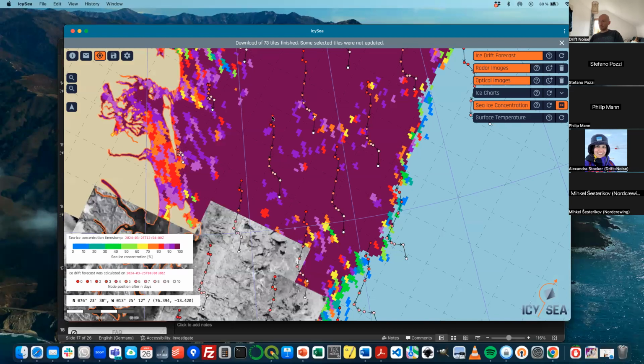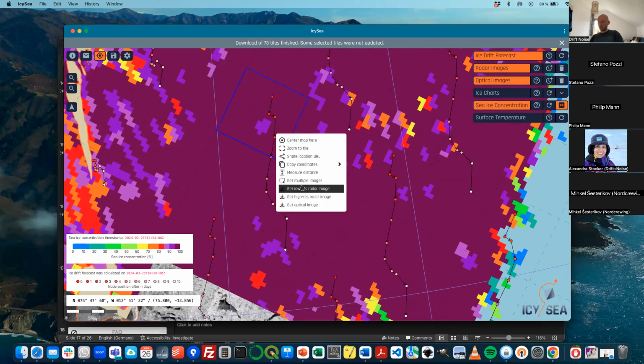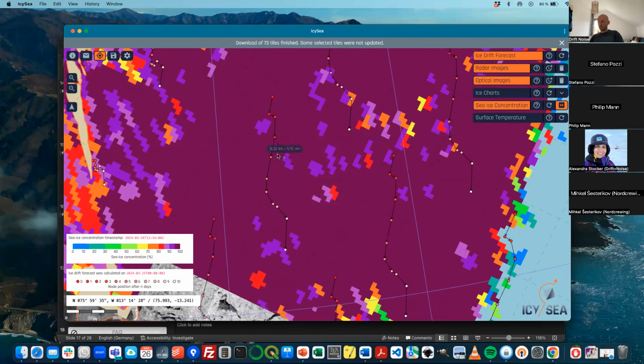So if an ice flow would start here today, this is where it would be tomorrow, the day after, and then 10 days into the future. So in this area, I would see pretty much southerly drift in about 2 days, sort of slowed down drift, and then it kind of speeds up again. This way you can also really make use of the measure distance tool and say, okay, within 1 day, the ice is going to drift about 7.5 miles, just to give you a rough idea.